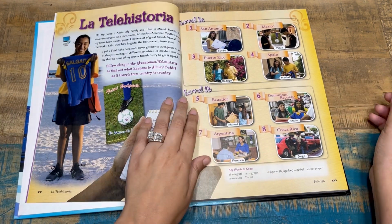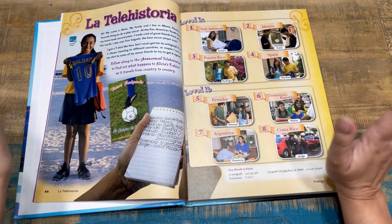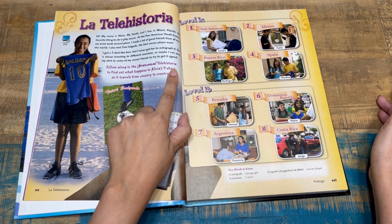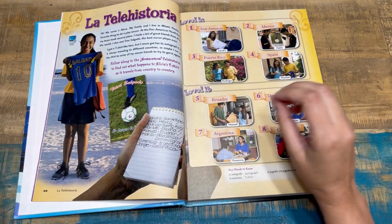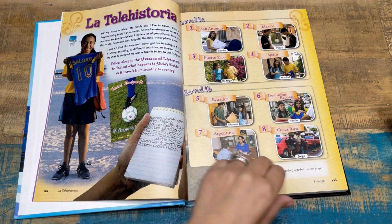Alicia, my family and I live in Miami, Florida. So it's going to start a story, obviously in English, and you're going to follow her around. So follow along in Avancemos la Historia to find out what happens to Alicia's t-shirt as it travels from country to country. I love that story embedded within the story. I just love that element of it, and I think it's super fun.